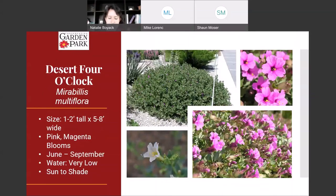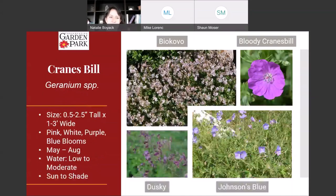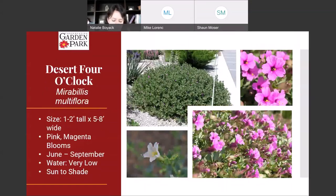Desert 4 o'clock. So, going back to the cranesbill, some of them are Utah natives as well, if that's something that you are interested in. Desert 4 o'clock. This is also a Utah native. It is generally found in purple, but occasionally you can find a white variety.